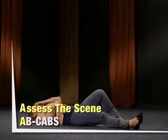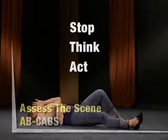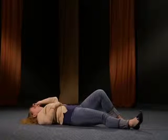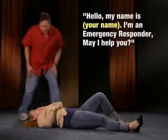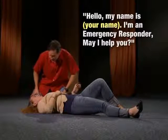Begin with assessing the scene. Stop, think, then act. Next, give the responder statement. Hello, my name is, your name. I'm an emergency responder. May I help you?